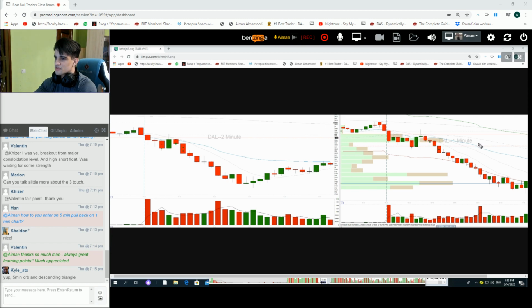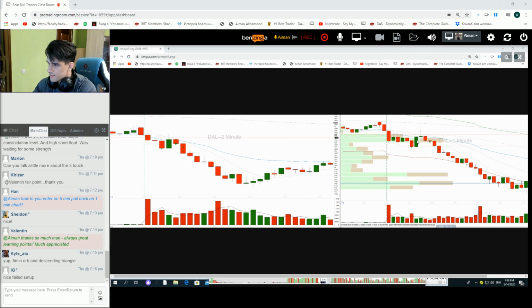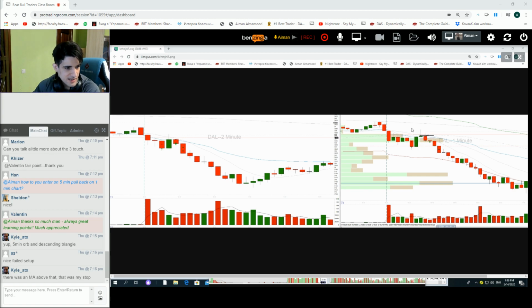And what was your stop loss when you took it to the short side? Was it the high of the wick, or the high of the body, or you just gave it some room right there? If I take this setup to the short side, my stop loss would be, usually it's above the body, but the body in this case is so small, I would put it maybe a couple of cents above the body. That would be my stop loss. But let's see what Kyle did there.